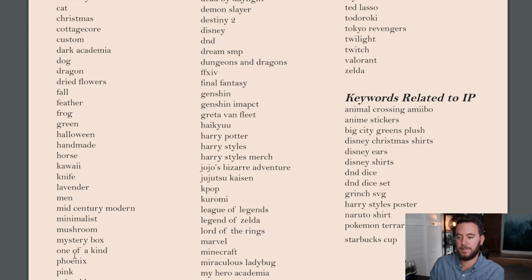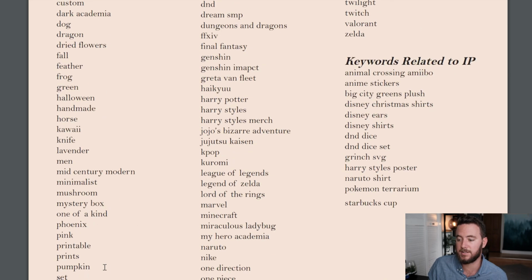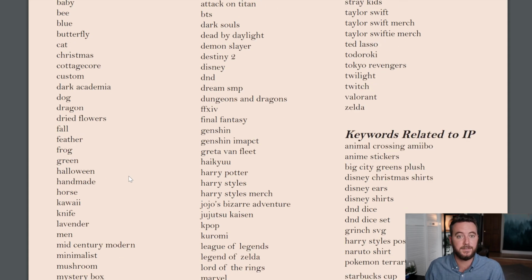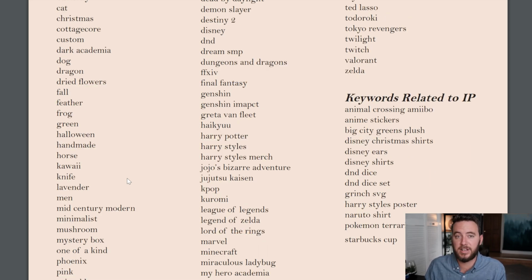Same thing with phoenix. Phoenix is a popular mythical animal for products on Etsy. And then you've got feather. Feather is a popular keyword to include for products. So if you want to do a phoenix feather keychain, you can have red feathers that you dye or something along those lines. You can create a phoenix feather keychain that includes elements of mythology and mysticism. That's just a really cool keychain to create. So that's an idea for keychains.